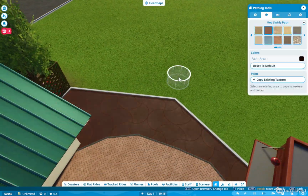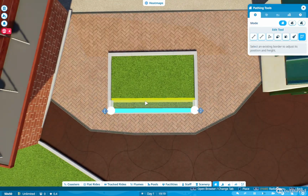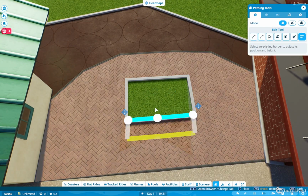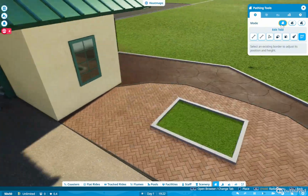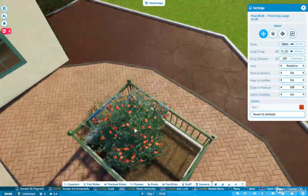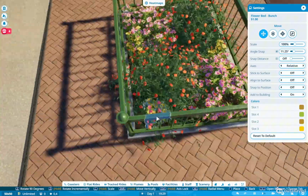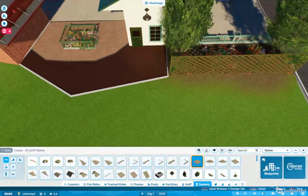Now we're going to get started over here, kind of tucked away. We're going to get started on a bathroom and lockers area. I feel like it's appropriate to have it tucked away, mainly because I feel like parks don't have a lot of bathrooms and lockers out on the midway. I feel like they try to tuck them away as much as possible because they're not as beautiful to look at as some other buildings, you know what I mean?